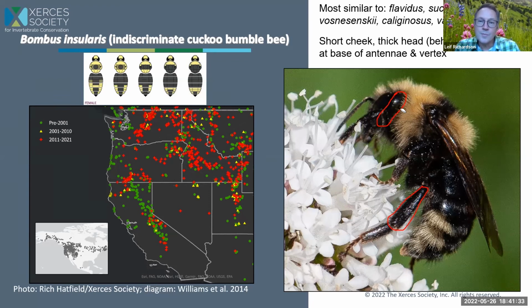It has a distinct patch of yellow hair at the base of the antennae, which you can see in this image. And it also has yellow hair on the vertex. This is the only one of the 3 species of cuckoos we're going to talk about here that has this yellow patch of hair. It's distinctive, it's easy to spot, and once you learn it, it's pretty easy to stick with it here.